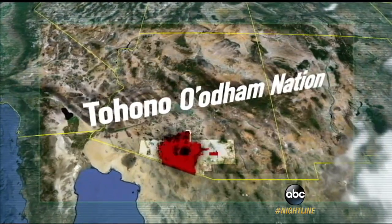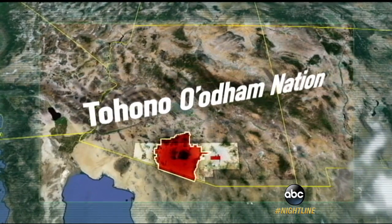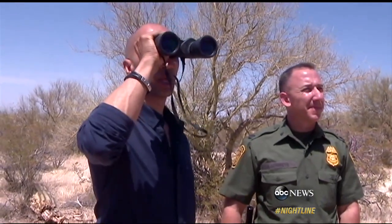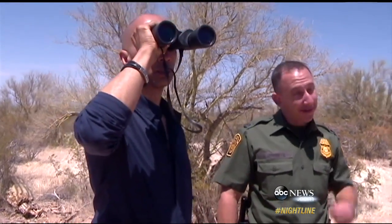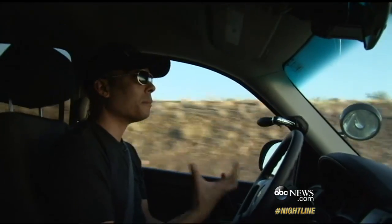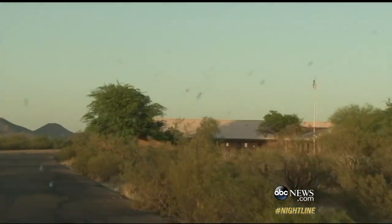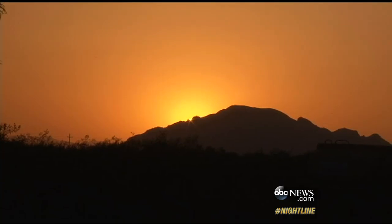Right here, the Tohono Nation, a Native American reservation the size of Connecticut. How long do you think you'll be there today? I've come to spend 48 hours with border agents and the reservation's police force. Just rocks and dirt, no shade. That's Lieutenant Mike Ford, who with the force of only a few dozen, is responsible for patrolling 4,000 square miles of desert, keeping the nearly 30,000 Native Americans here safe.